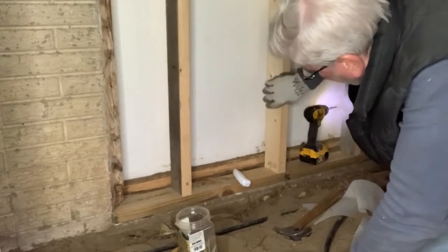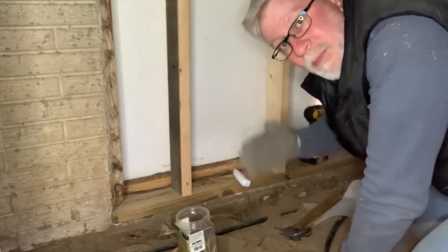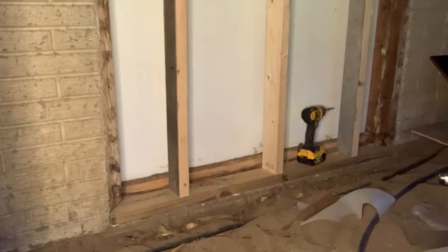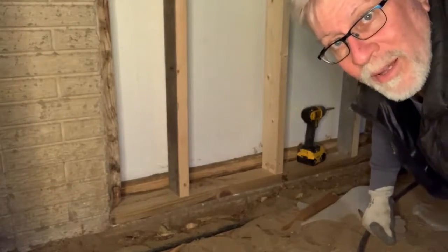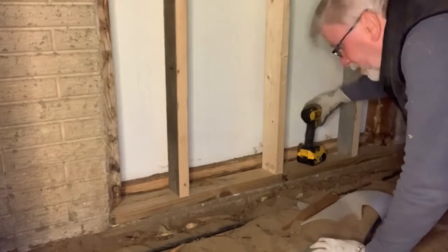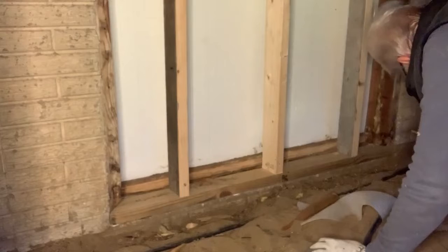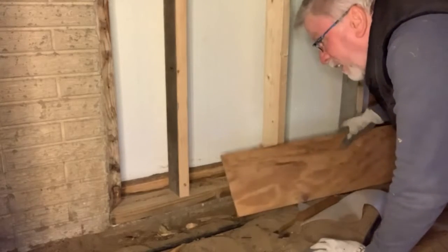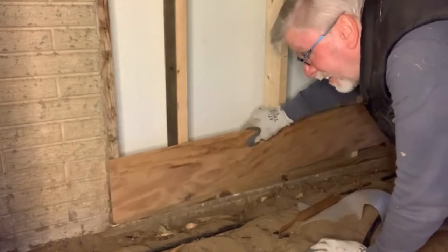Okay, those are in good. Now I got something to put my sheathing on. Well, it's actually starting to get dark out now, so we're running a little late here. I never did make a schedule, and I took a long lunch. And here we are. Here's what I've got.